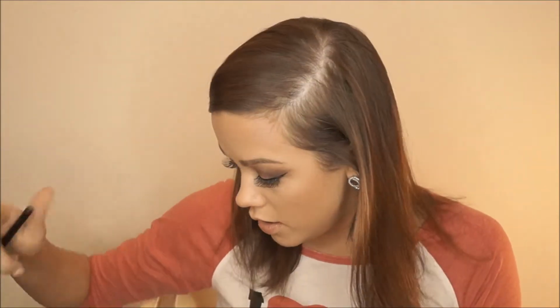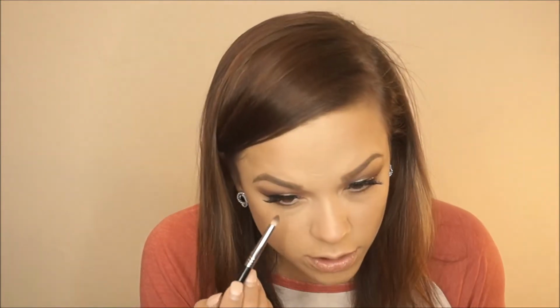The last step is to dress up the lower lash line. So I'm going to take that Lorac Pro Palette, that sable color again, and just an F15 flat definer, and start buffing that under the lower lash line. Once I've done that, I'm going to take the pencil brush again and back in taupe and just buff it out.